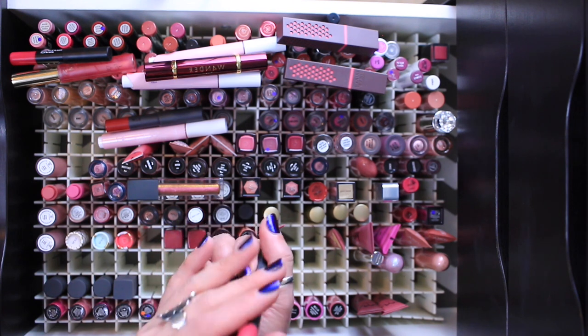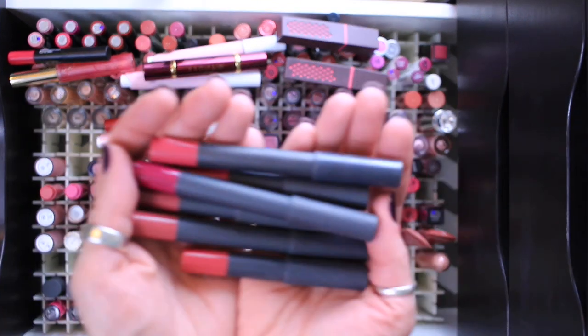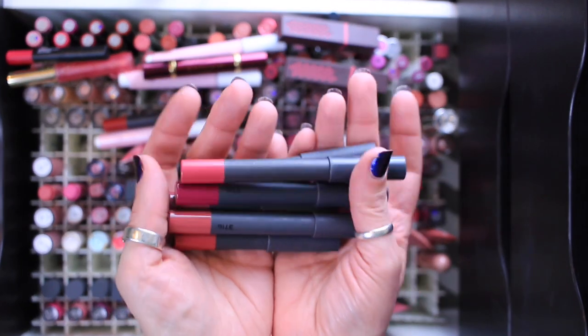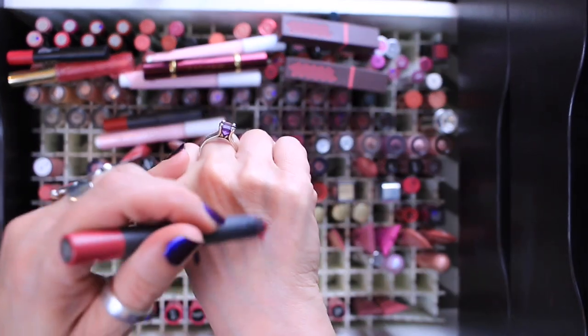I have several of these, like what are these? The matte, oh my God, I can't see. I need my glasses. I don't know why Bite Beauty thinks that we can read these. Okay, matte, ugh, even with my glasses, I can't read that. Pigment pencil, holy crap, I can't read that. Okay, so I have several of these, obviously. Let's swatch him maroon.